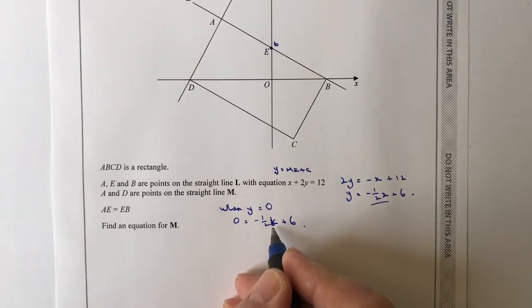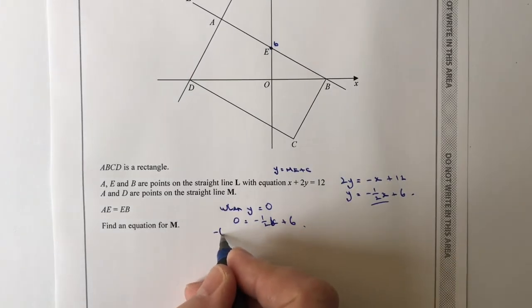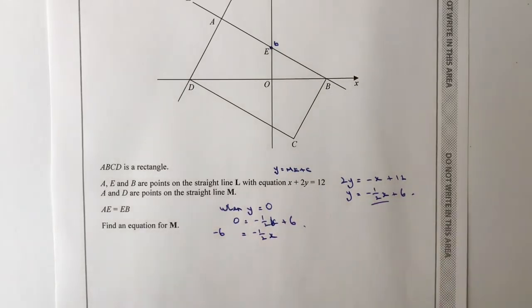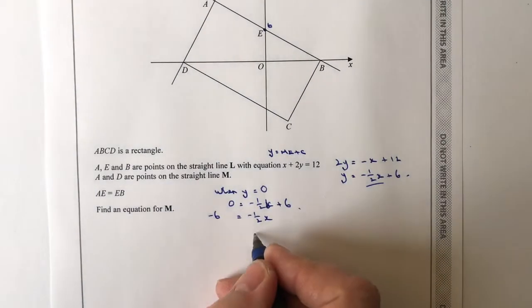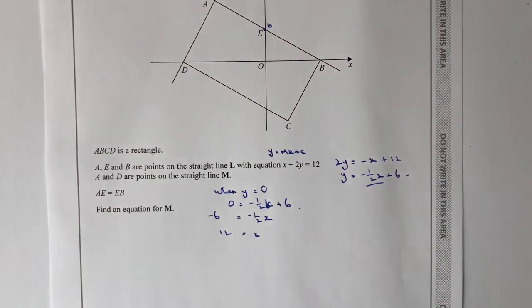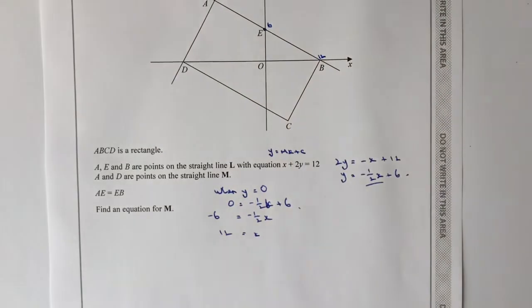Okay, so if I minus 6 from both sides, I get minus 6 equals minus a half x. Okay, divide through by minus a half, I get a minus divided by a minus as a positive, therefore x equals 12. So what it's now telling me is actually this point B is 12. Okay, so hopefully you're following this okay.